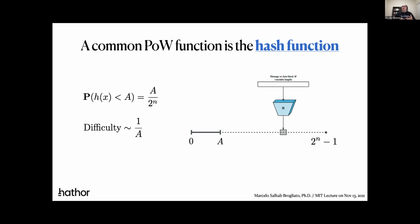And the hash function has some characteristics. If I give the same input, it always gives the same output. So it's deterministic in this sense. But if I change only one bit of the input, it's completely unforeseeable where the new point will be. And this new point follows a uniform distribution. It's as likely to be at any point in that range, which means basically that the hash function is random when I change the input, but when I give the same input, it's deterministic. It always gives the same output.